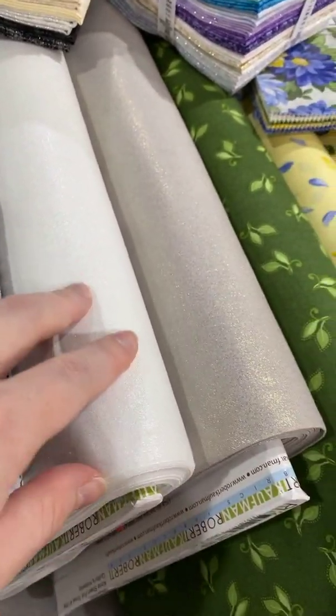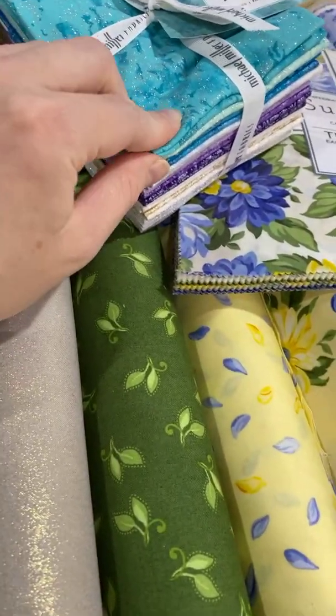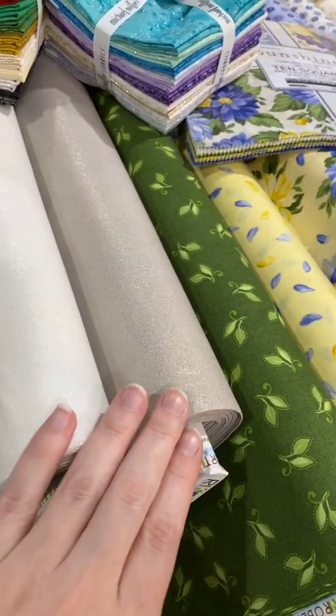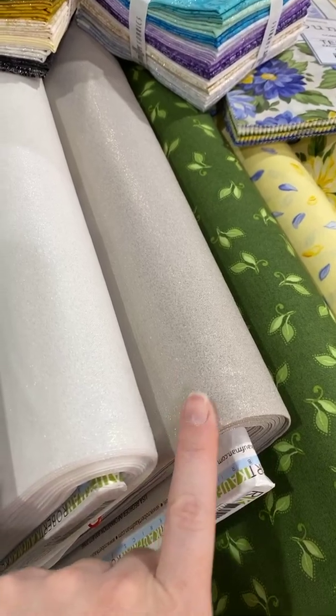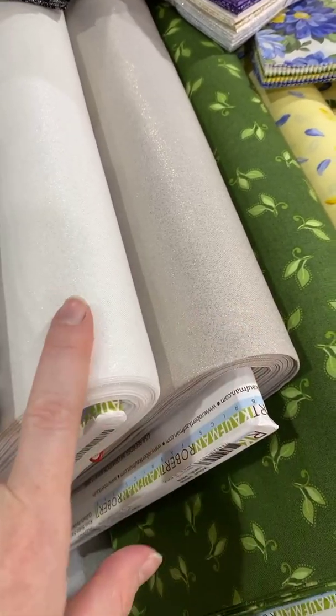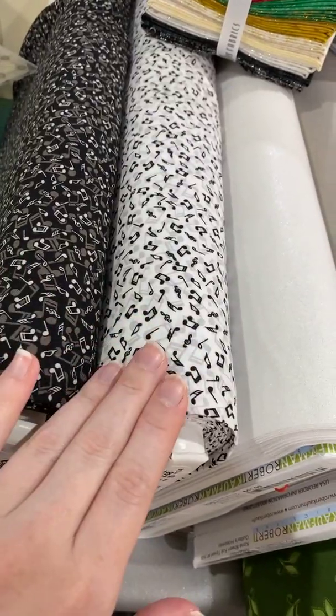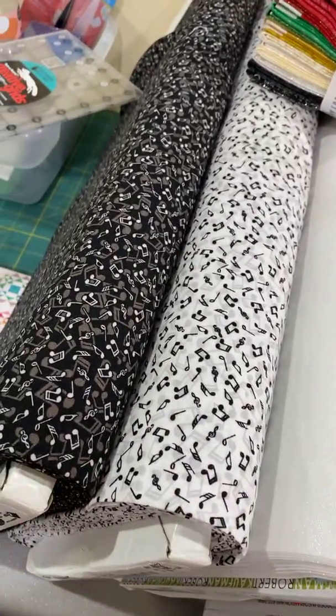It's not as rough as Fairy Frost. Sometimes on the glitter you can feel it on the surface. These aren't like that. They're more smooth and more of a constant glitter. So a taupe or gray color, and then the white with silver. Also a couple music notes, black and white. Perfect. Those will go in the music room.